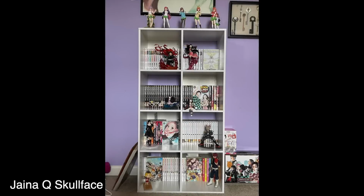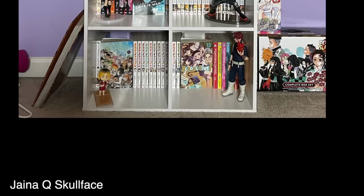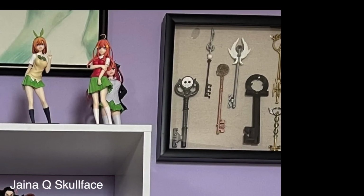I'll tell you, Jaina, all that superfluous stuff you've got going on the left and right on the floor, get it off the floor. What's up with that hanger? Clean your room. Now, there's another thing. If you look at the picture that has the whole shelf in it, in the upper right-hand corner, she's a big Lock and Key fan, and those are all the keys from Lock and Key.